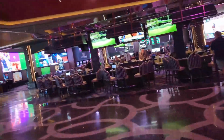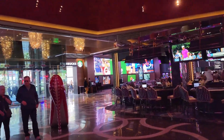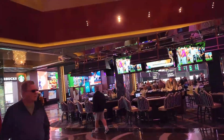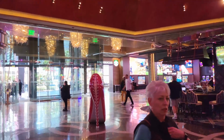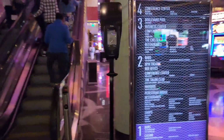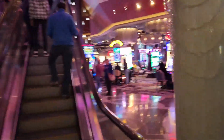Okay, so there's your front door, guys. There's your Starbucks. And there is a great sports book here. It's pretty huge. Right up front. So there is 4 floors, guys. We're on the first floor. We're going to go now up to the second floor.